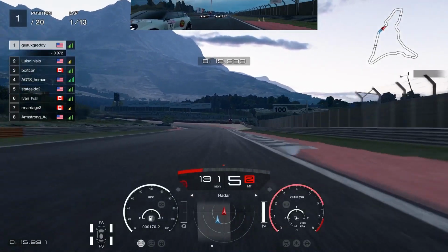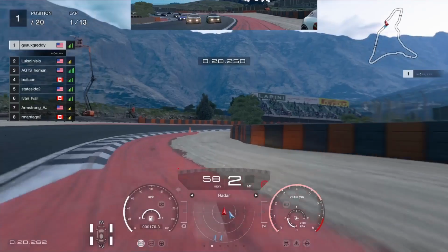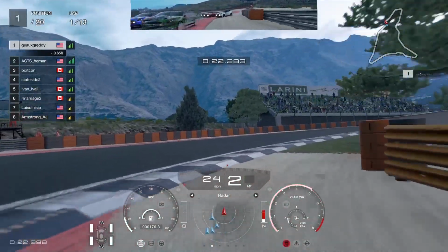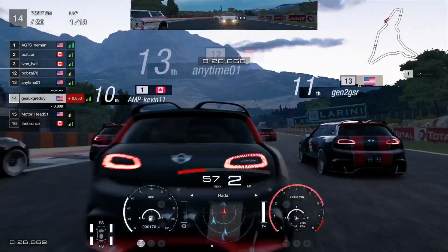But he had other plans, so I got on the brakes there at the start of the curb like you're supposed to, and he comes in hot, and then Botcoin finishes me off. So P2 comes in too hot in the corner.